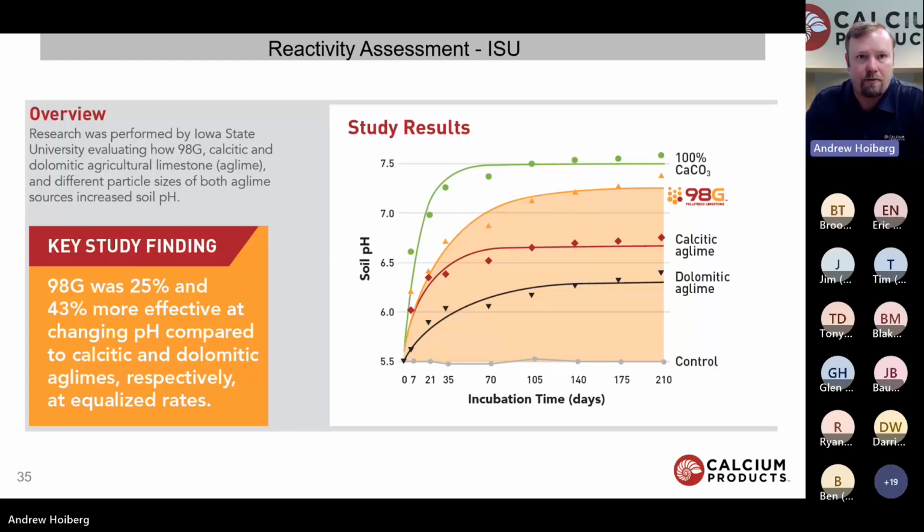Dolomitic limestone performed even lower. The interesting thing to note about dolomitic limestone is that a certain percentage of it exists as magnesium carbonate. It's not all calcium carbonate. That's why it's called dolomitic, because it has some component of magnesium carbonate in it. Magnesium has a lower molecular weight than calcium does, and so pound for pound, magnesium carbonate has more carbonates in it, and that's what adjusts the pH of the soil. So on paper, dolomitic limestones have a higher overall chemical neutralizing value than calcitic ag limes do because of that magnesium carbonate component.